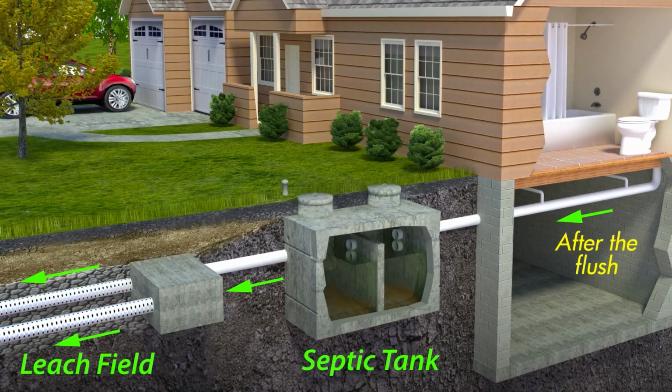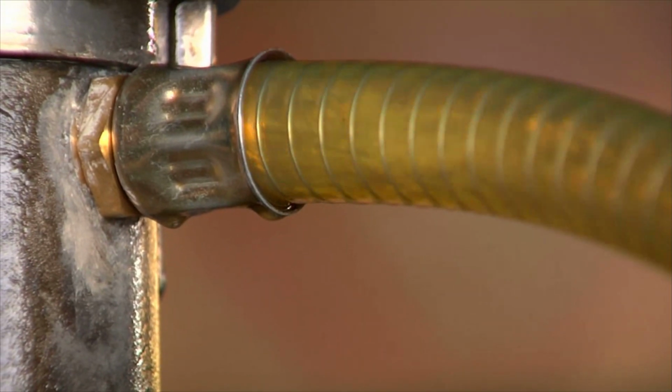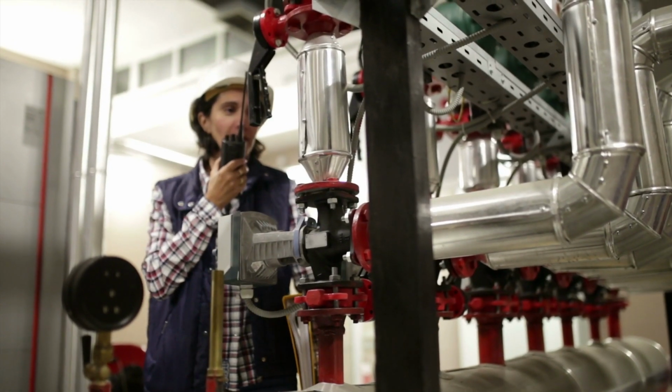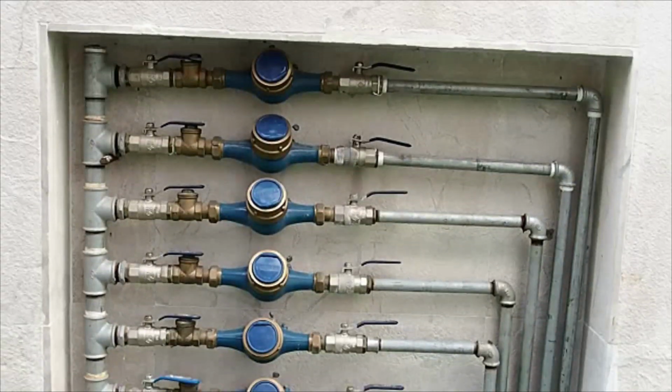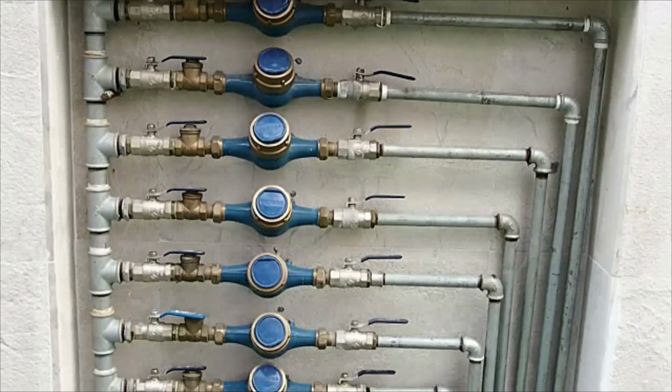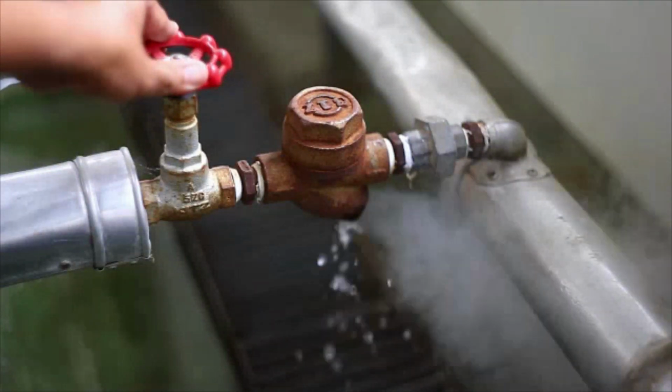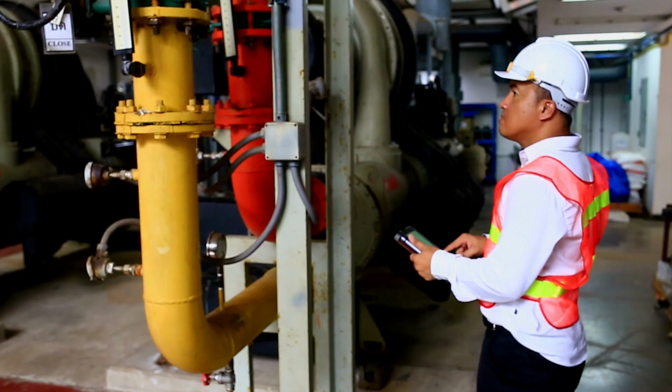Pipefitters install and repair pipes that carry chemicals, acids, and gases, usually in power plants and industrial settings. Some install fire sprinkler systems. Steamfitters install pipe systems that move steam under high pressure. Most work at college campus facilities and natural gas power plants.